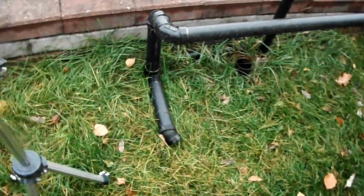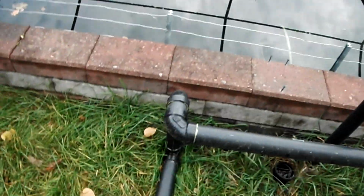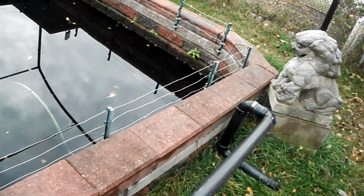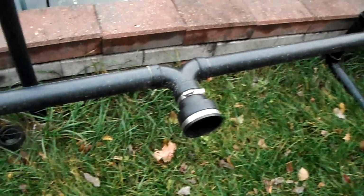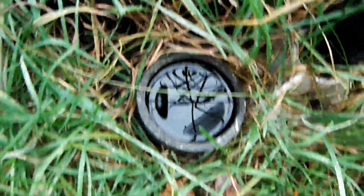What I've done as well is you can see the pipe here. This is the one that was the two return lines from the upflow filter that went over the wall there and just over on this side. That has been disconnected from the supply line, which is down there. You can see there is still water in there.